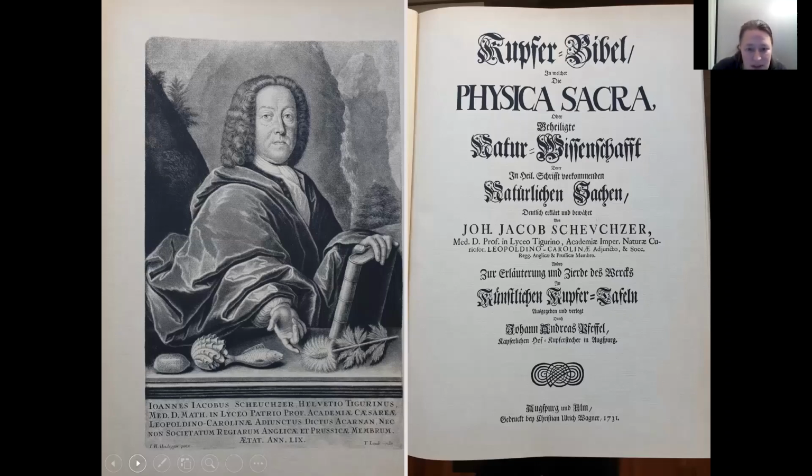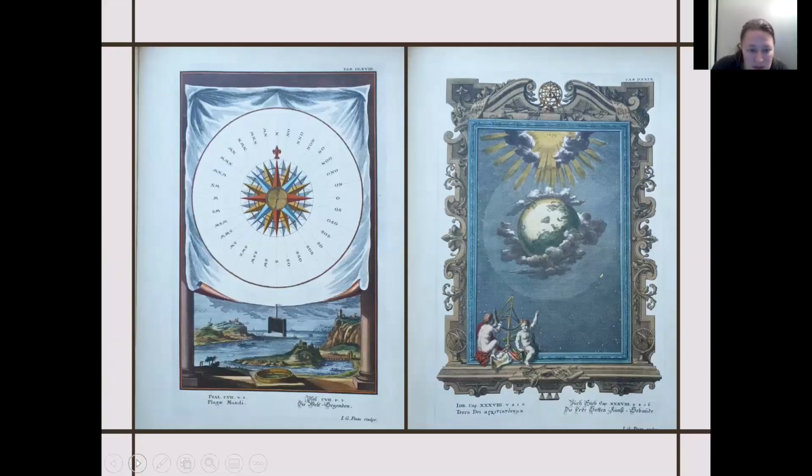The guy who organized this Bible is the one you see to the left, John James. And he traveled a lot, and all the illustrations have at the bottom a scripture showing where they got the inspiration from. We see here Psalm 107 verse 3, where it says, and gathered them out of the lands, from the east and from the west, from the north and from the south.